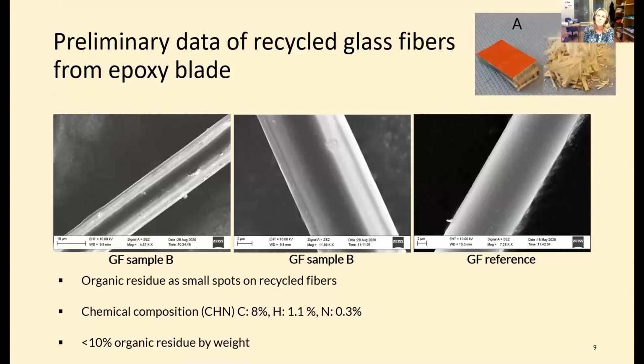But if you look at the pictures, we also have clusters of fibers still clogged together. So we still have a resin component in this glass fiber fraction. And if you measure the chemical composition, we realize that we have approximately 10% of organic residue from the thermoset left.